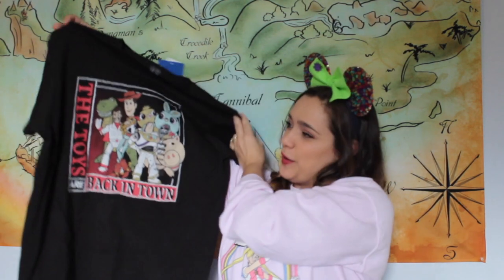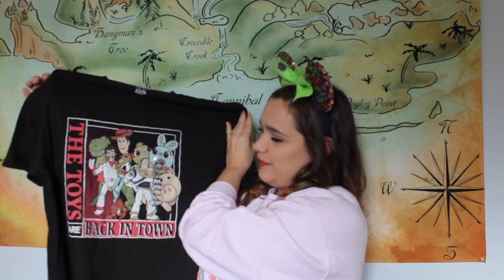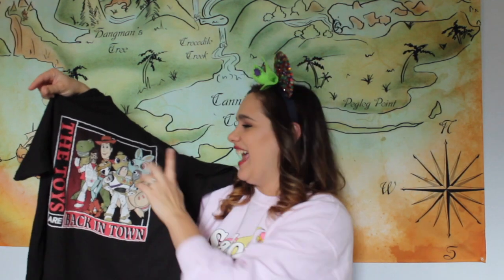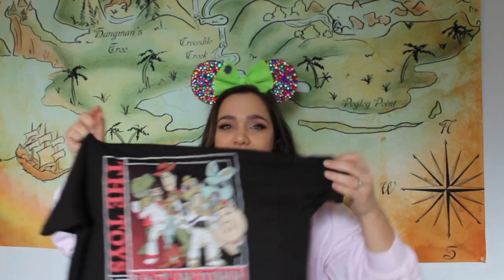Okay, the next gift is something kind of small, but it was from the store Five Below, and it's so cute. It is a Toy Story shirt, and it says, "The toys are back in town, the toys are back in town." So it's obviously a play on words with the song, "The Boys Are Back in Town," and it's got like the Toy Story 4 characters on it, and it has Duke Caboom, which, yes. And Forky and Rex and Buzz and Woody, Ham, and then Bunny and Ducky.